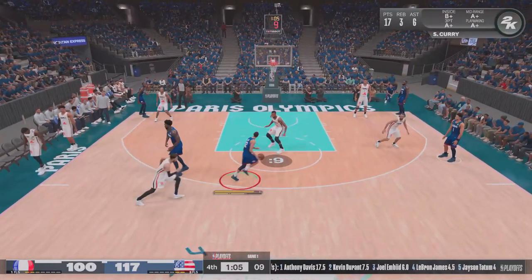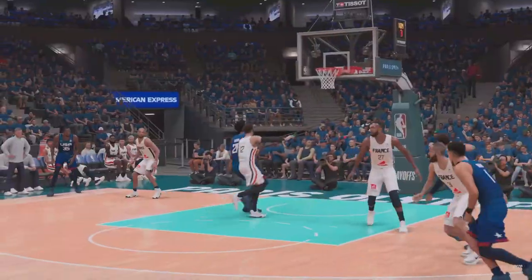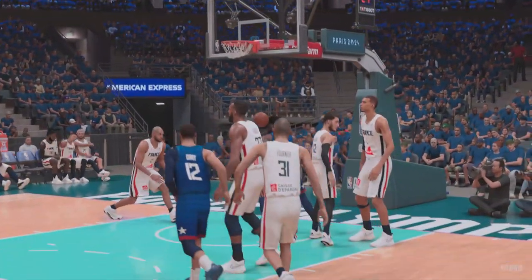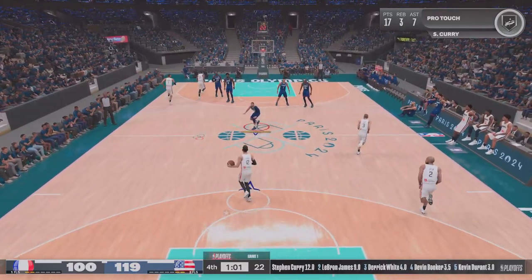Embiid sets the pick for Curry. Inside. And there's Embiid. That's good on the assist by Curry. And showcasing that overwhelming strength, Embiid is so skilled at finishing over the aggressive defense.